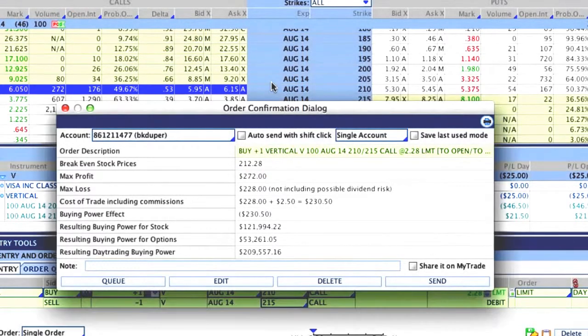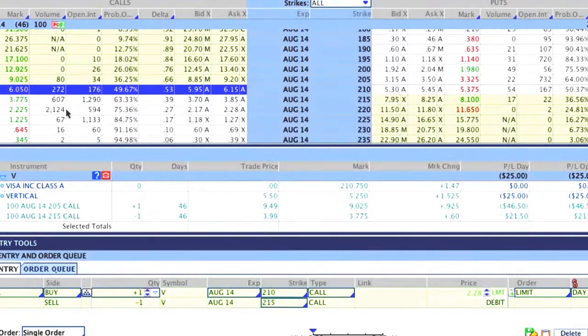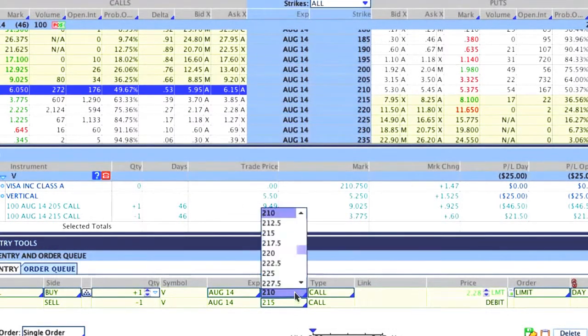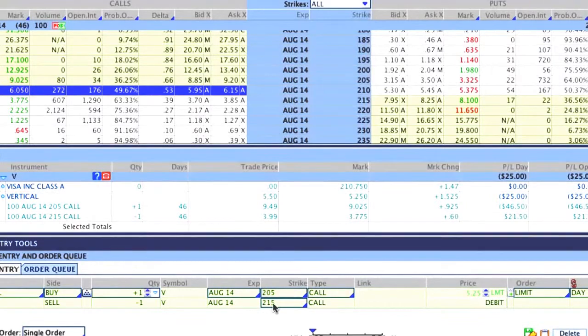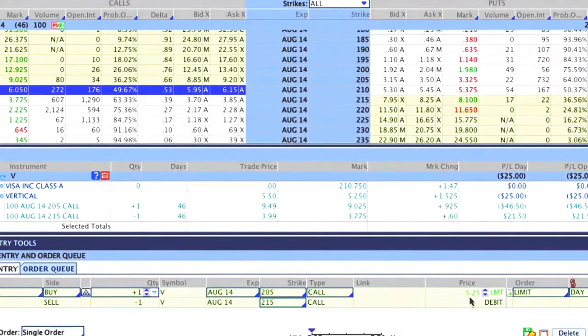And remember, this should be a 50-50 bet, and that's not a 50-50 bet if you need the stock to move higher. So what we did is we did a 205. We adjusted our call spread down on the long side. We bought the 205, sold the 215, and paid about $250 today.